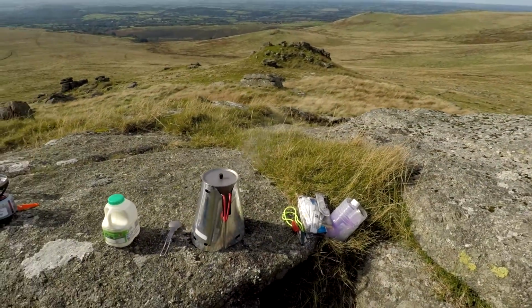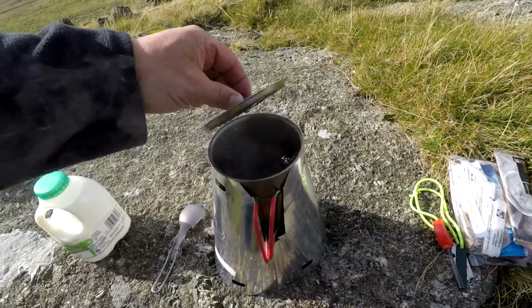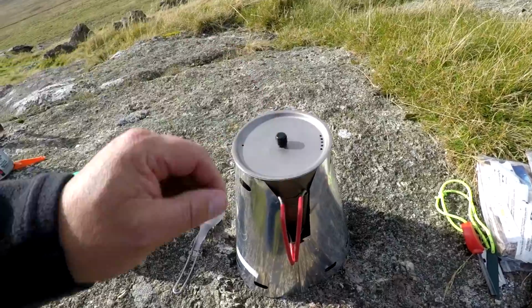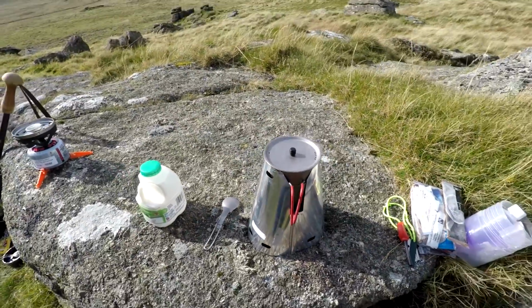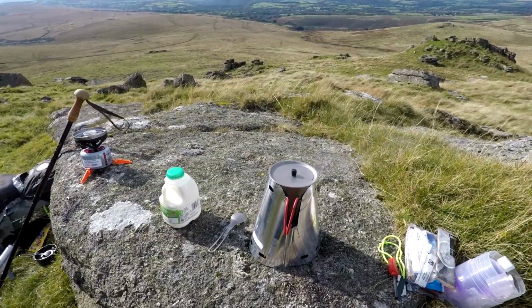Well, it took a bit more mess than I thought it would. Mind you, it is a bit exposed, but we've now got a rolling boil, which is good. Quite happy with that. It worked out quite well really.